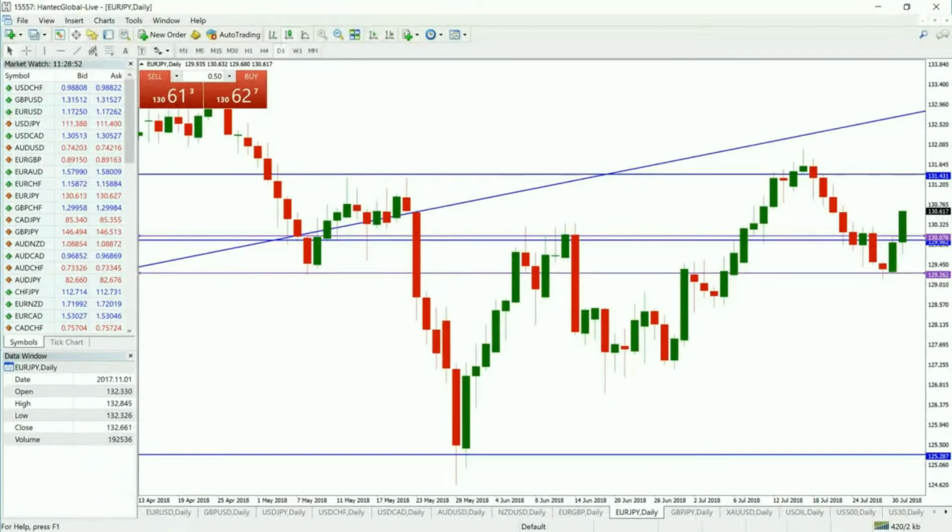There we go, up on the screen. And really what we've identified is a considerable amount of Japanese weakness in yesterday's and today's markets. So from a high probability perspective, there can be a strong focus on the Japanese yen, but specifically with regards to weakness.